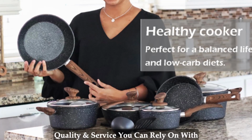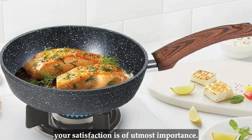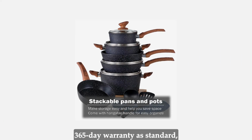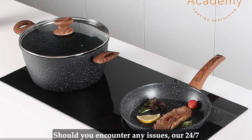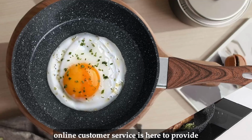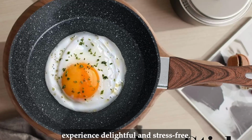Quality and service you can rely on with Kitchen Academy. Quality comes first, and your satisfaction is of utmost importance. The cookware sets come with a 365-day warranty as standard, ensuring your peace of mind. Should you encounter any issues, our 24/7 online customer service is here to provide prompt assistance, making your cooking experience delightful and stress-free.